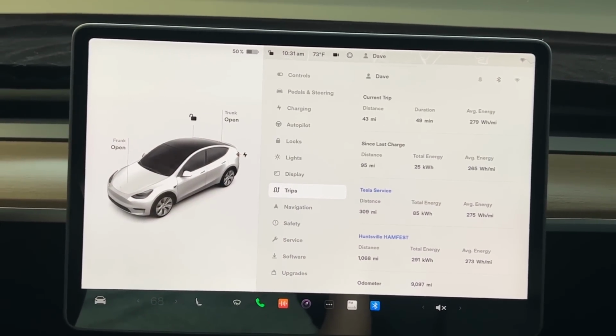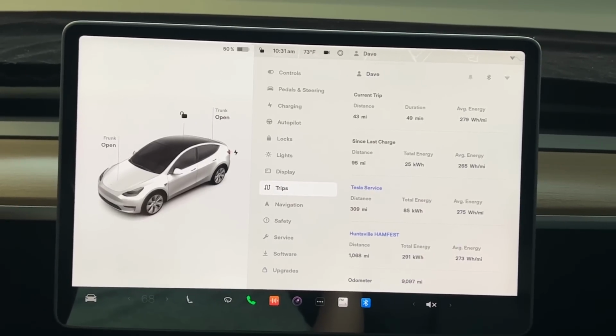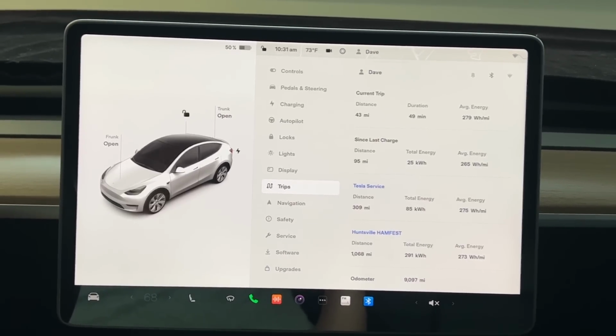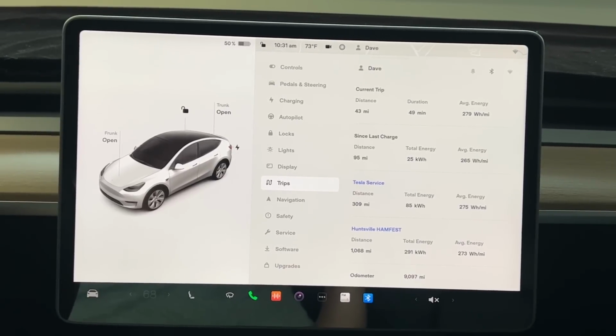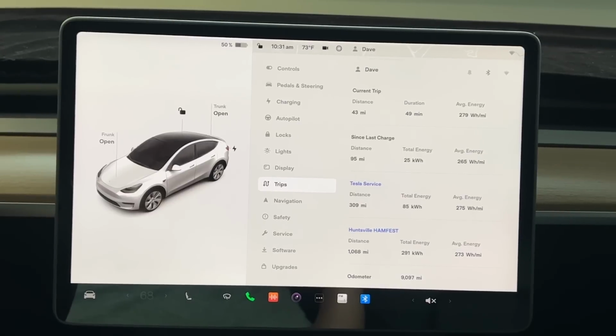All in all, it was a good trip. I'm glad I was able to have them look at the car and I wasn't in a hurry. I found out quite a few things and my car is back in order. All ready for more trips on the horizon.